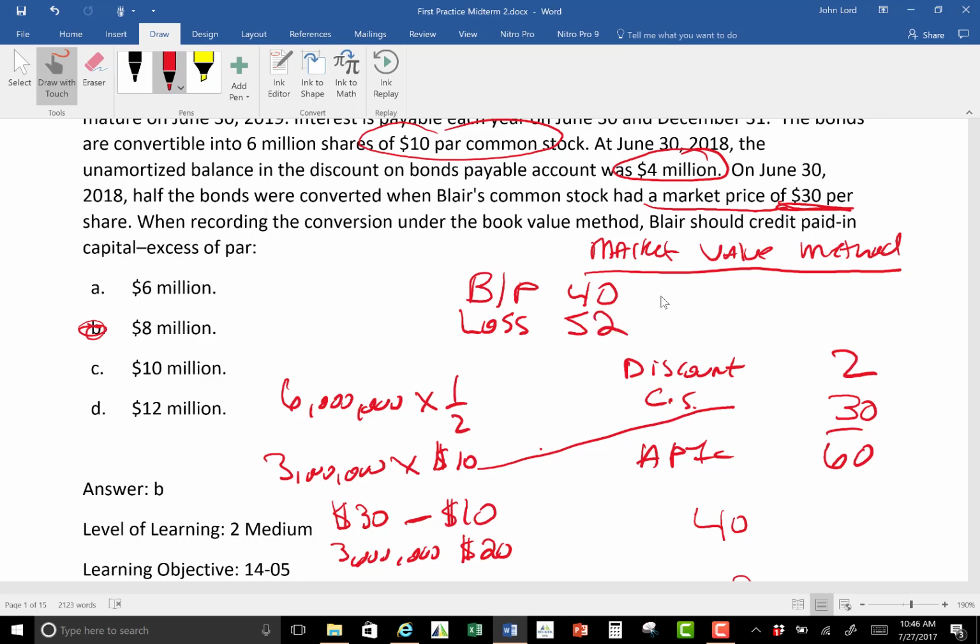Okay, so notice that we still credit common stock for the same amount. We still credit APIC, just like we did under the book value method, but now the credit to APIC is not just the amount to make the journal entry balance, it's the difference between the market value of the stock and the par of the stock, right? And then under the market value method, we recognize a gain or loss for the difference. Question?